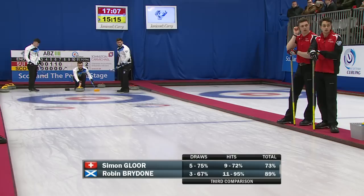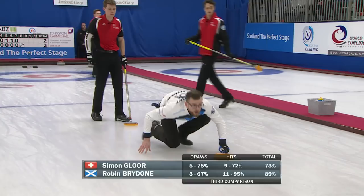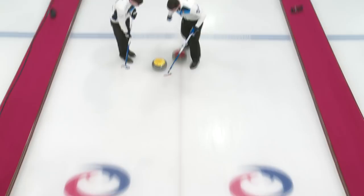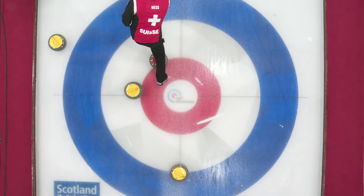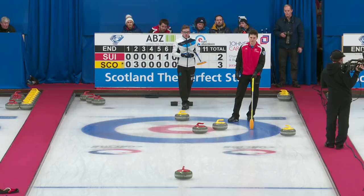Big difference there in the third comparisons, Robin Bryden out-shooting Simon Gloor. Hit. Yeah. Close to perfection. If the shooter just stayed in the rings, that would have been a really good result there. I thought I'd laid it on the edge of the guard and just went like that.